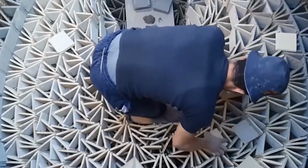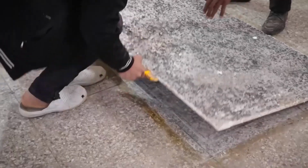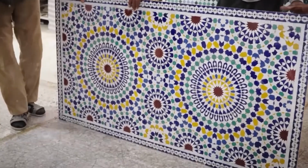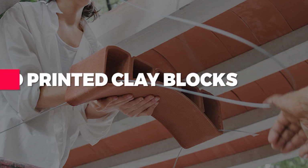The workshop offers over 70 designs in its catalog, and these tiles are not only sold in Morocco, but also in Europe. It's fascinating how these beautiful tiles have a long history and continue to be loved by people all around the world.